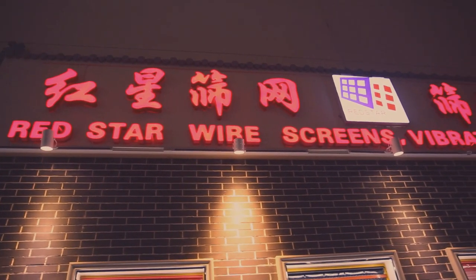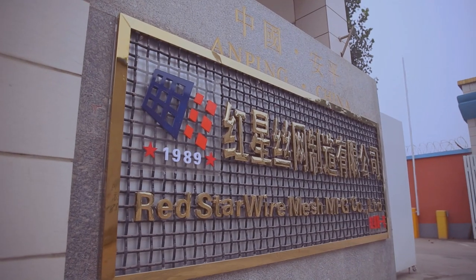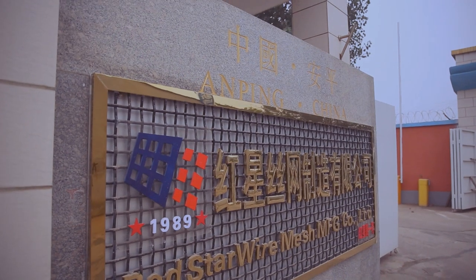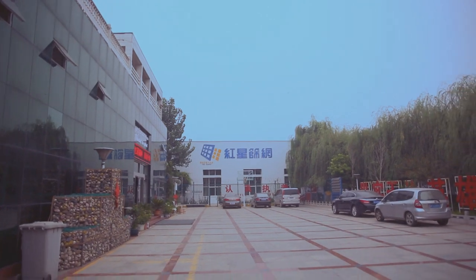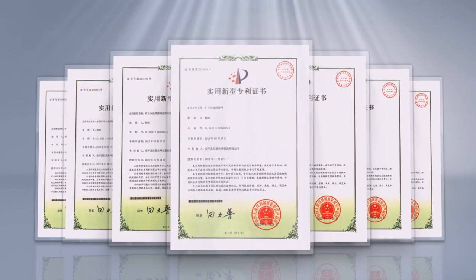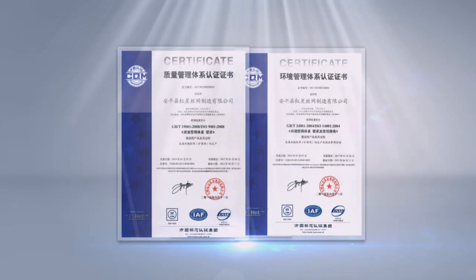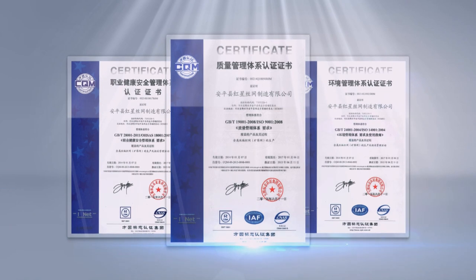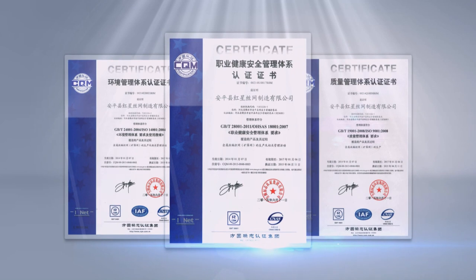The answer is the wire cloth solution from Anping Redstar Wire Mesh Company, which was founded in 1989 and has been devoted to wire cloth and screen media production for 26 years. The company owns 18 patented products, all of which have met EU standards. The company has acquired certificates of ISO 14001 Environmental Management System, ISO 9001 Quality Management System, and OHSAS 18001 Occupational Health Safety Management System.